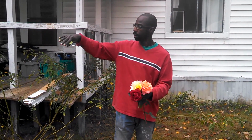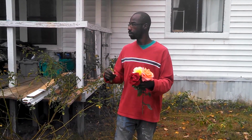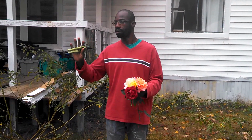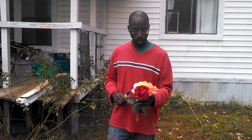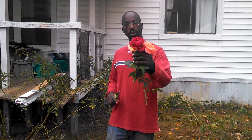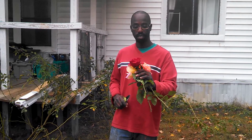But by that time, those climbing roses will have grown up. I'm going to create trellis systems for them to have this effect that I'd like to accomplish, but it works. But yeah, get out there, grow some roses. Beats paying for them, beats buying them, and the ladies love it.